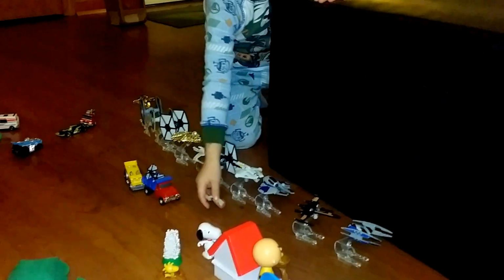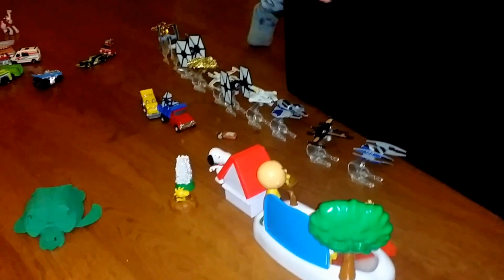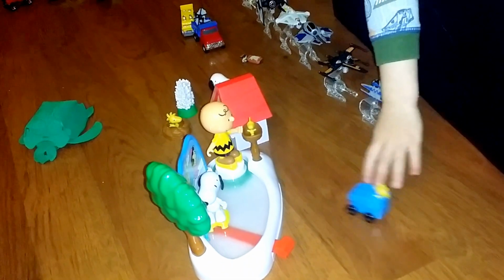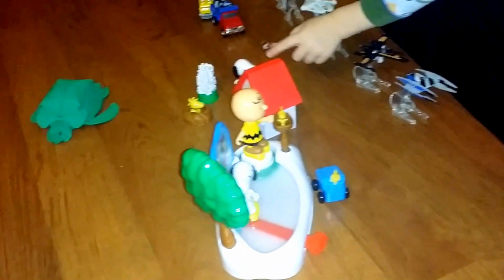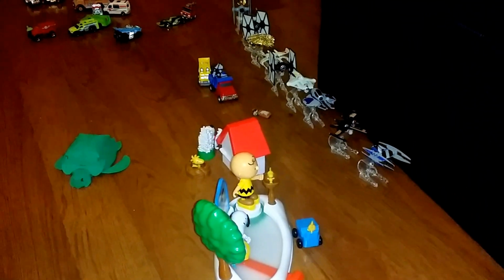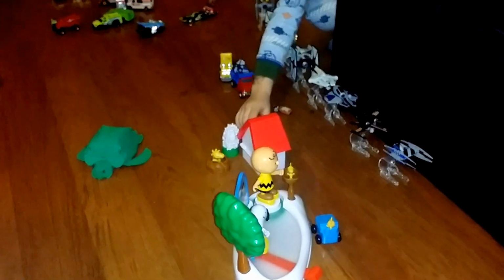So what are all these over here? Some Snoopy toys. Nice. Can you tell me about them? I got two different scenes. This is the number one scene. They do a dance on the ice. And the number six movie, Snoopy got to collect all these bones. Oh, he likes all those bones.